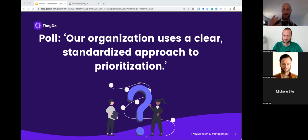I love that you call it a flow, because that's exactly how it works in my mind, and probably yours as well, Jochem. You want this flow from insights to opportunities to solutions to your backlog, with as few restrictions as possible. That's basically what we're trying to do with TheyDo, indeed. And if you can do that with journeys at the center, not only for a specific feature or product team, but looking at the whole, then you're setting yourselves up for success.